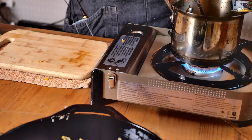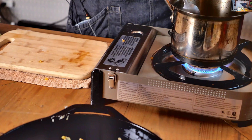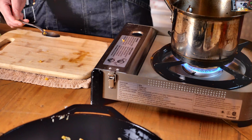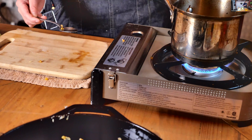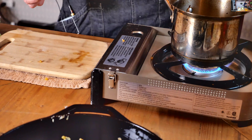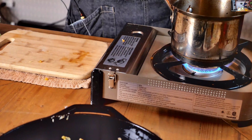And if you are going to freeze them and cook them later, don't deep fry them and then freeze them, because once you deep fry them and try to freeze them or even put them in the fridge, they will just get soggy. So you want to freeze them before you fry them and just fry them right before you're going to eat them.